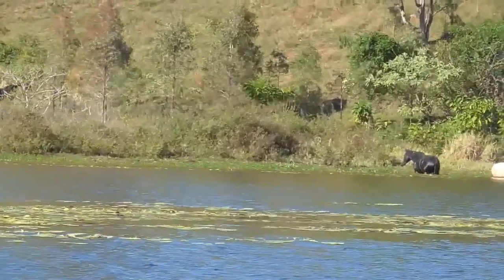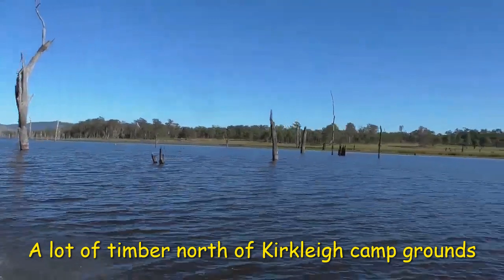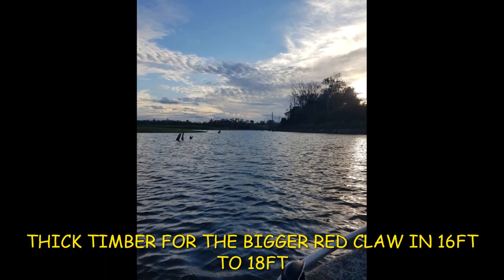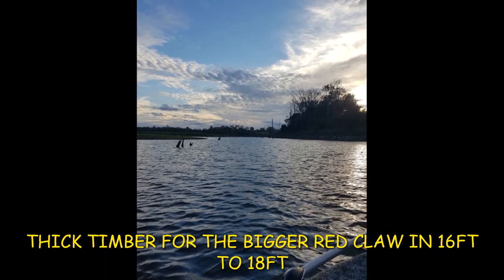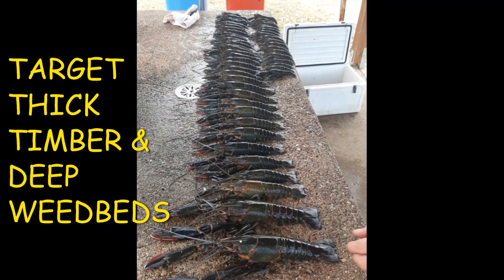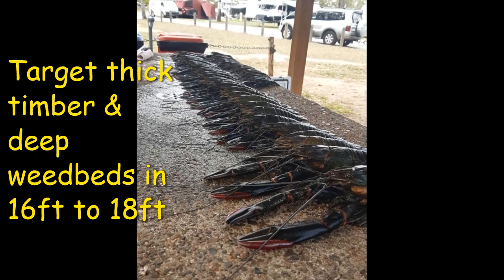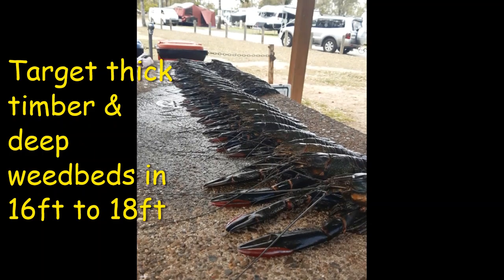And in the last 5 to 10 years, it's been really good with redclaw fishing because there's a lot of sticks and a lot of timber when you go north. When you're out fishing, you'll see a lot of deep weed beds and a lot of thick timber, which really keep the bigger redclaw close and easy to find. That's the best way to find a lot of the big specimens, is to look for that thick timber and put your pot there. That is really good. Okay, let's have a look at some redclaw action.